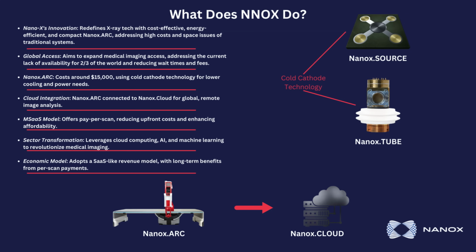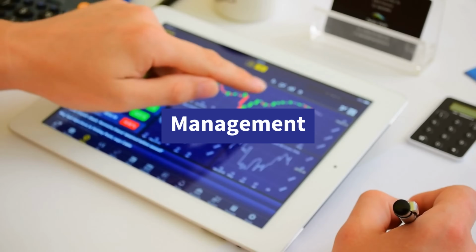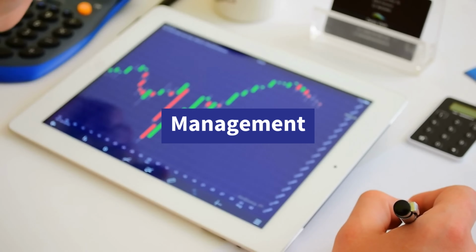But under this untested model, Nanox assumes risk up front, but over the long term should benefit from this recurring revenue stream, because it's basically very similar to your software as a service companies, the models like Salesforce and Amazon Web Services, for example.